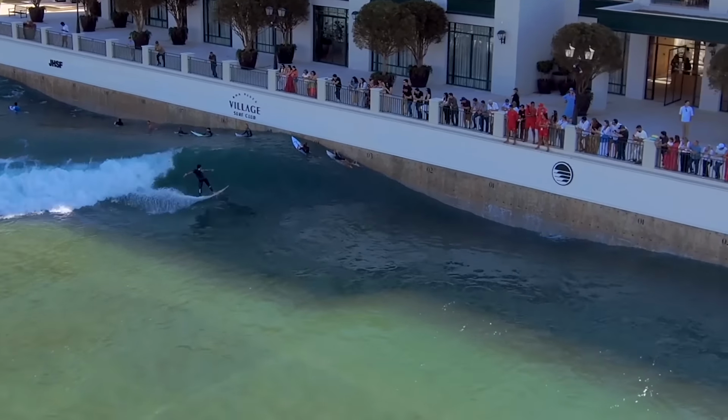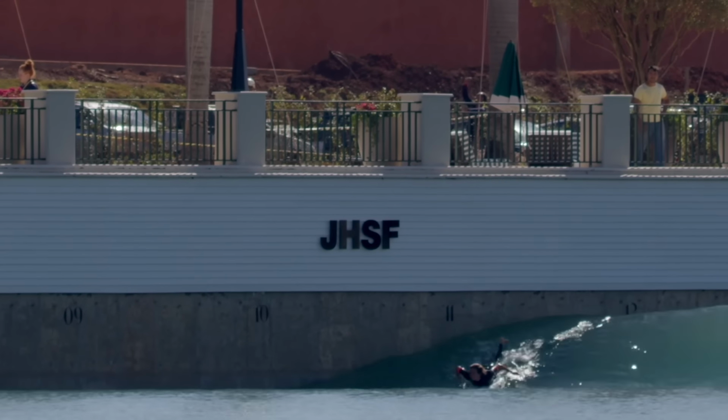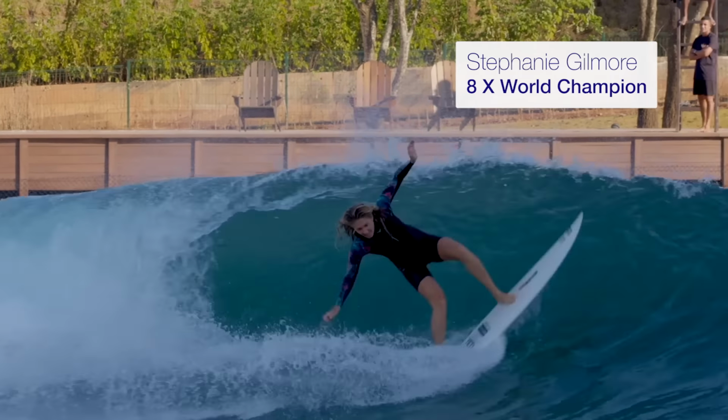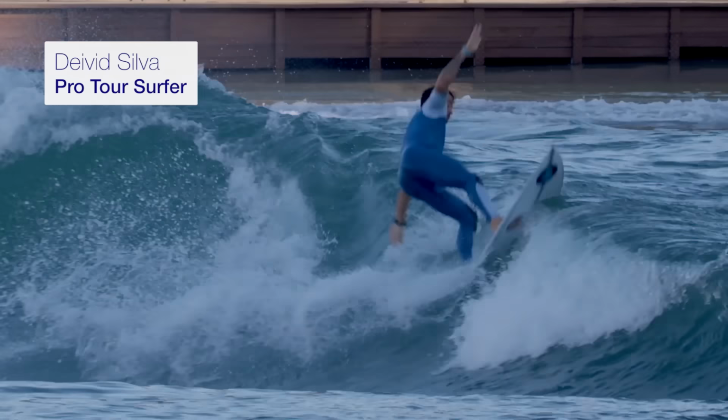It works through air. We don't have any equipment inside the water. We use the air and gravity to create energy transfer with a specific timing. That's what allows us to create 250 different waves, different varieties, different shapes.